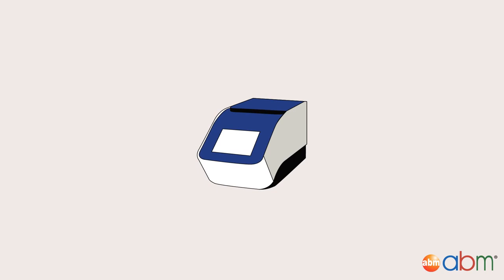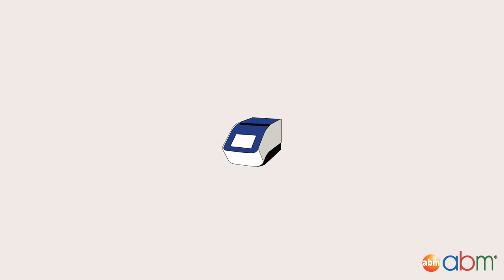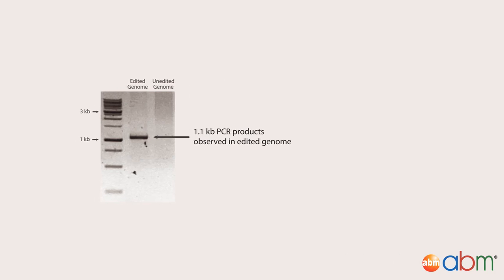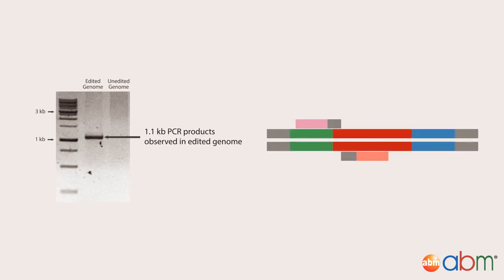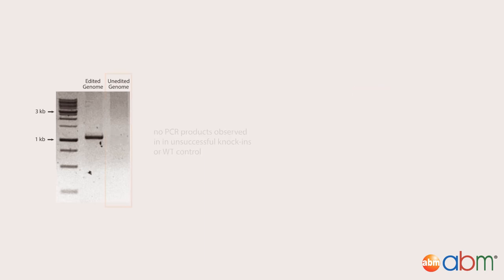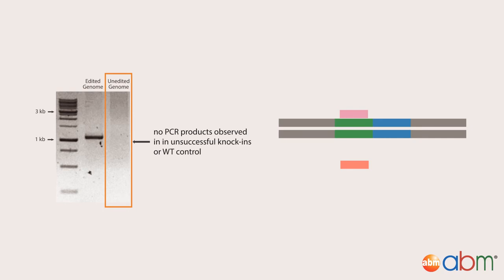PCR genotyping was carried out to confirm that RFP was successfully knocked in at the AAVS1 site. In this method, 2 primers were designed. Primer 1 targets the 5' homology arm upstream of RFP, and Primer 2 targets a site within the RFP puromycin resistance cassette. Gene knock-in was confirmed when a PCR product of 1.1 kb was observed, indicating that primers 1 and 2 were both able to bind to the edited genome to enable successful PCR amplification. In the case of a non-successful knock-in or in the presence of wild-type control cells, no PCR products were observed, as primer 2 could not anneal to the target site and enable amplification.